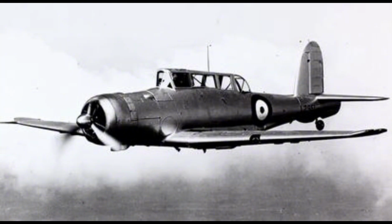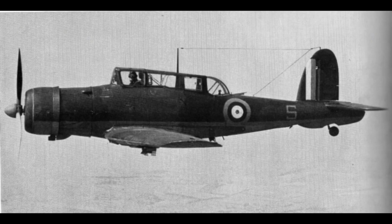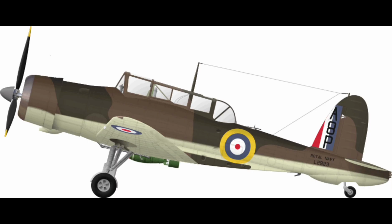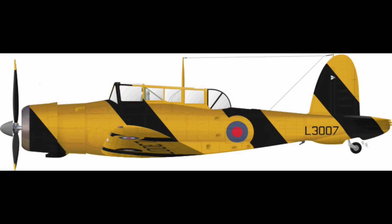During April 1935, Blackburn received an initial order for a pair of prototypes. On the 9th of February 1937, the first of these, serial number K5178, performed its maiden flight from the company's facility in Brough, piloted by A.M. Blake. Unusually, it was initially painted in a distinctive grey and white colour scheme.